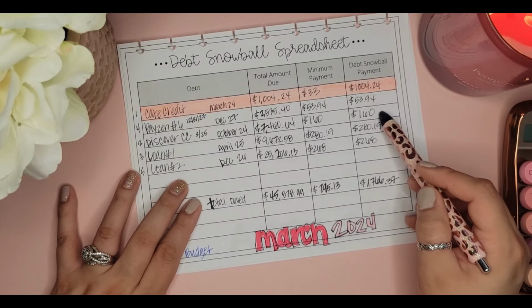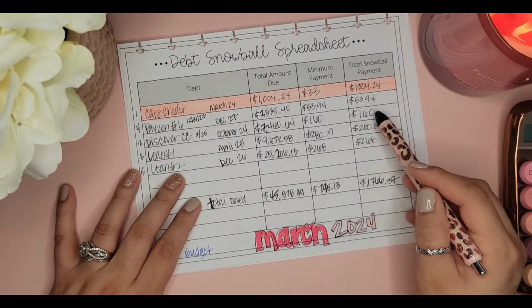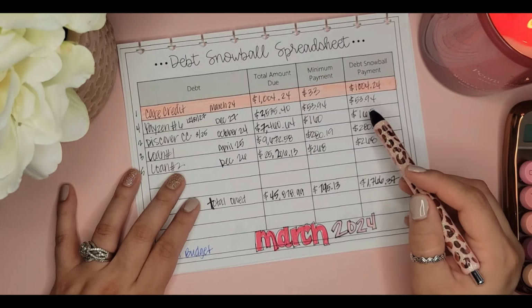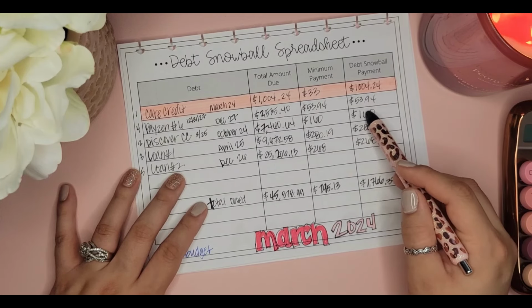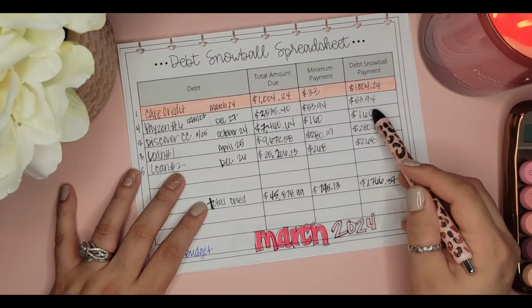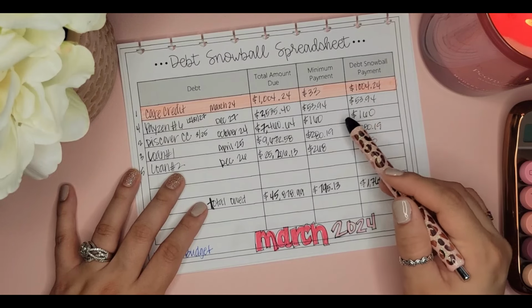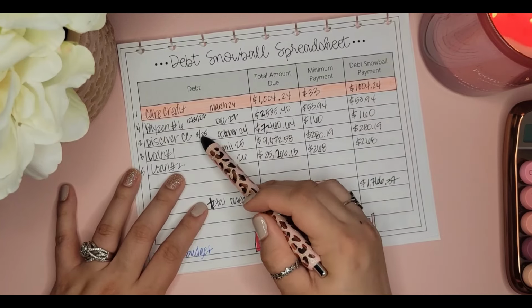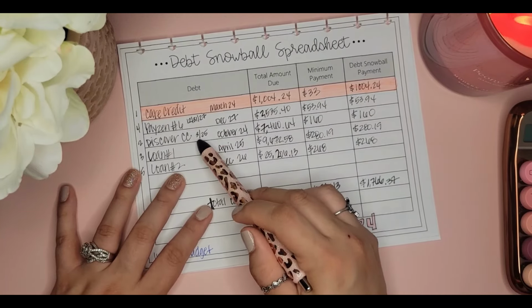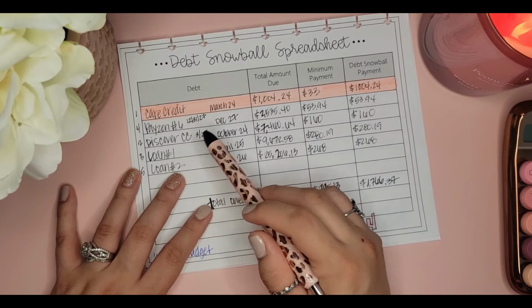We paid Discover $160, which is a balance transfer card that I did several months ago. I opened this card. This is new credit, and I opened this card just to be able to do a balance transfer for two debts and consolidate those. So it was a personal loan and other credit card debt. So I consolidated them and did a balance transfer, and the promotional 0% interest is expiring in March of next year. So I need to have this paid by March of next year.